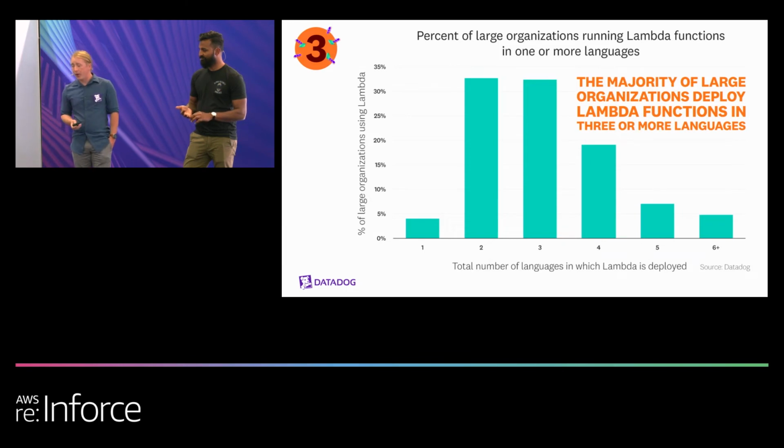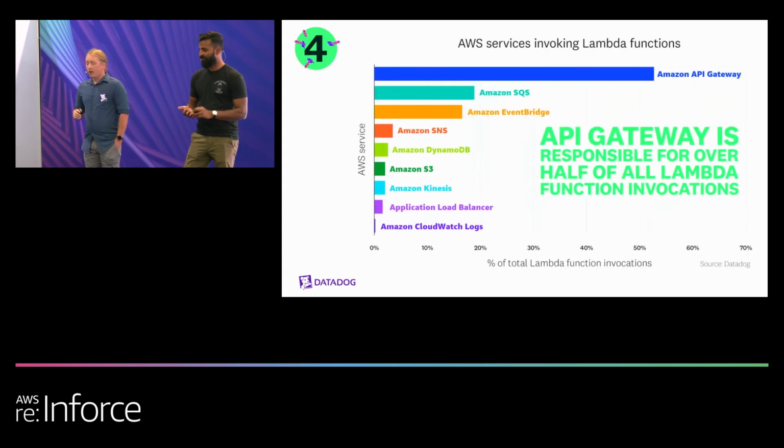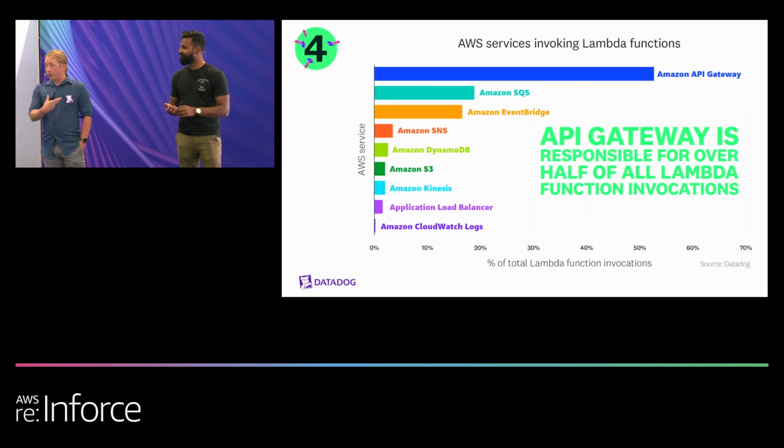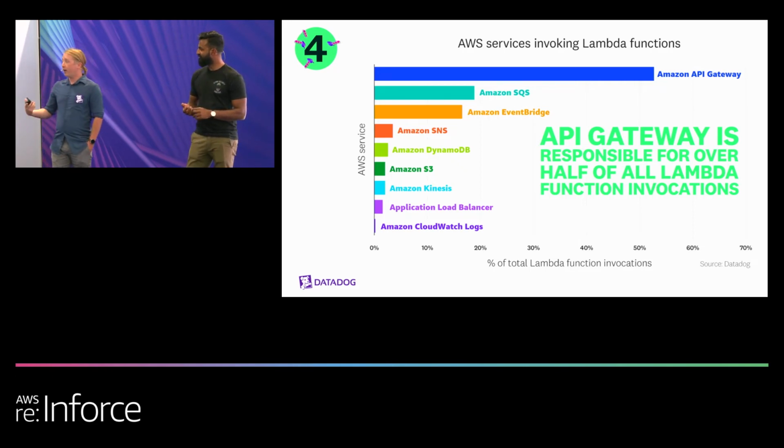Which is a nice segue to the next fact here, which is all about how Lambda functions are executed. So API Gateway is responsible for over half of all Lambda function invocations. And this one was actually a bit surprising to me, that the majority of folks that we studied are using serverless to provide web services. They're not doing asynchronous batch processing. They're not using Step Functions workflows. They're just making APIs, which is awesome, but a little bit surprising.